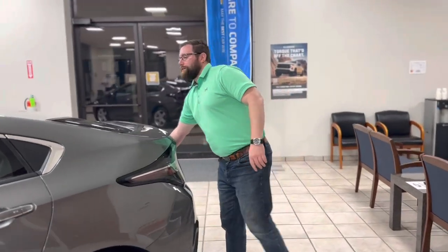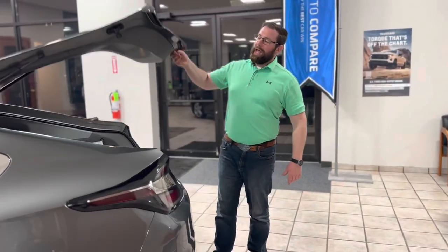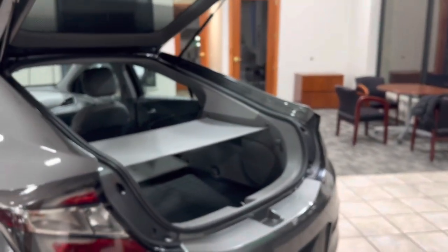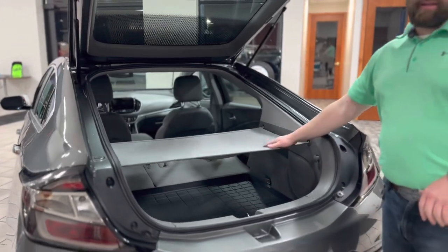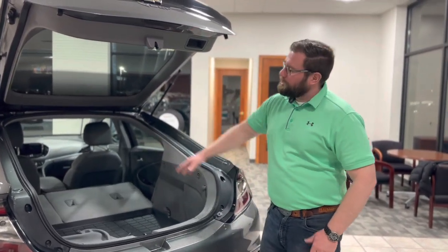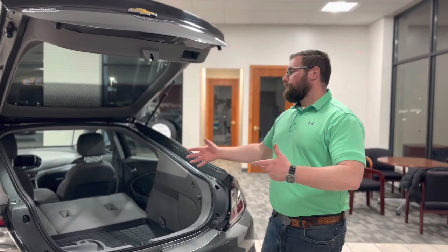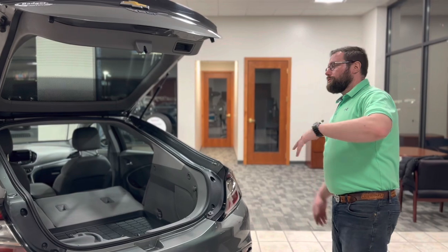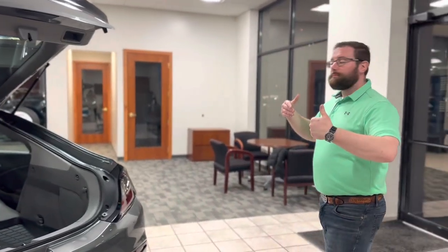In the back here, we've got this big hatch. There's no trunk, so it's all one piece here. I've got lots of animals, so this is a hammock for two cats. And then, of course, underneath here is space for two German Shepherds and some supplies or whatever else you need. Of course, if you do have small humans in your household, you can flip those seats back up.